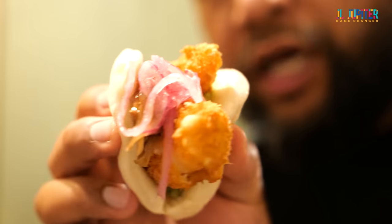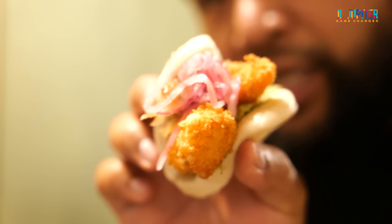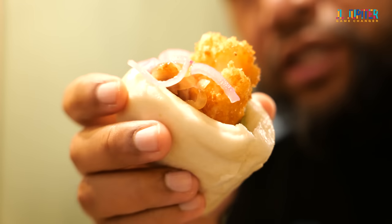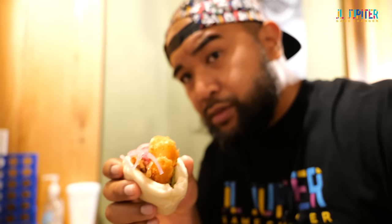Alright, let's move on to the next one. I guess I'll go for this one. I don't even know what this is. It looks beautiful. I know it has like that pink radish in here. Fried chicken. Alright. Fried chicken bao.